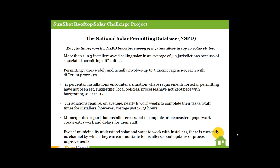Permitting varies widely and usually involves up to 5 distinct agencies within these municipalities. And of course some of these municipalities that they're talking about here are some of the larger municipalities. But again, it's requiring different reviews by various different people. About 11% of the installations encounter a situation where requirements for solar permitting have not been set, suggesting that the local policies have not kept pace with the burgeoning solar market. So again, solar is growing so quickly, it's just difficult for a lot of municipalities to keep up with the necessary requirements. The jurisdictions are requiring on average nearly 8 work weeks to complete their review.